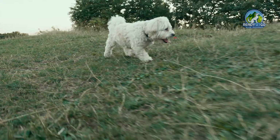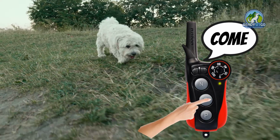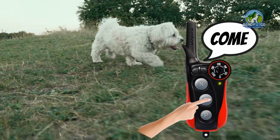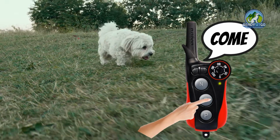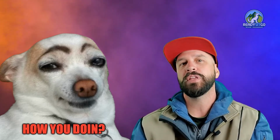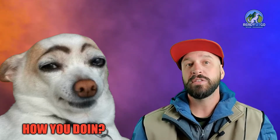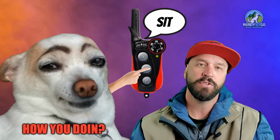From here on out, with any command you give, feel comfortable adding pressure with slowly adjusting levels to get your dog's attention. An example would be if you tell your dog come and they're coming to you, but they smell something good or they see another dog, you can slowly turn up the levels until you get their attention. Another example would be you're at a brewery and your dog keeps flirting with another dog across the bar. You can now tell him sit and slowly add pressure until you get their attention and they stop flirting.